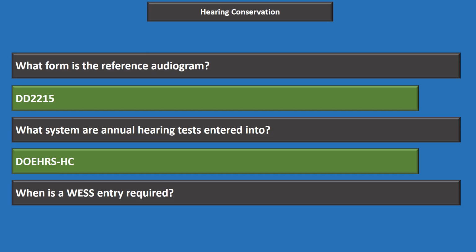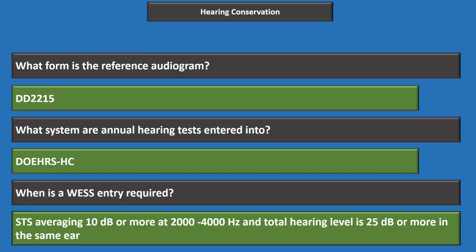When is a WESS entry required? The Web-Enabled Safety System. Well, when we have an STS that averages 10 in the frequencies 2,000 through 4,000 hertz, or a total hearing loss of 25 decibels or more in the same ear.